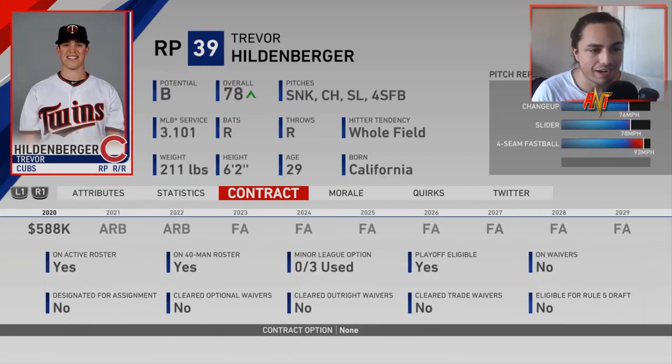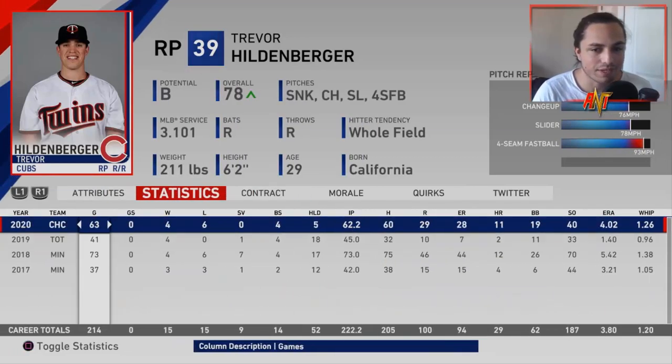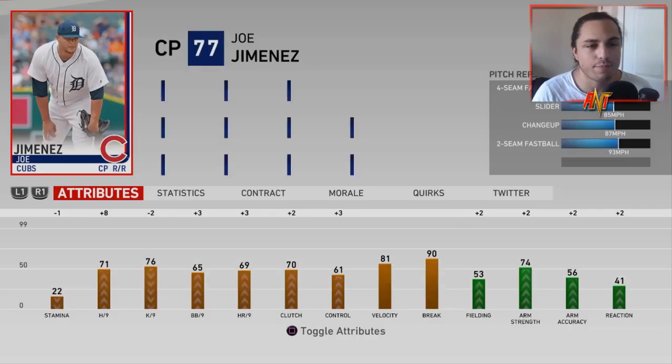Hildenberger's probably a player I'm going to look to trade next year. He's just not performing as... Actually, he had a good year last year. Just this year, he struggled a little bit. So we'll give him a bounce back year next year.